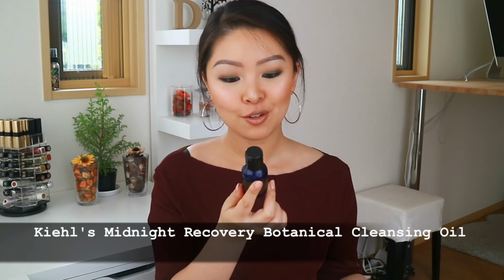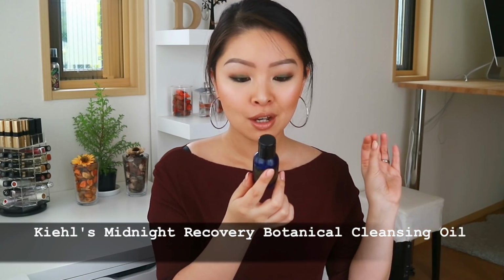Next, another product to remove makeup. This one is actually a kind of deluxe size sample. It has 40 ml. This one is from Kiehl's. This is their Midnight Recovery Botanical Cleansing Oil, and it's a good product.